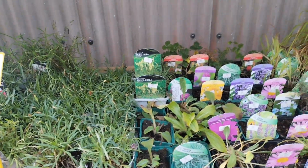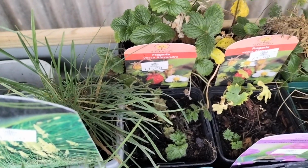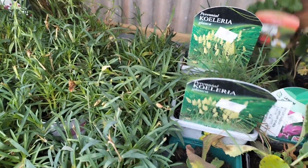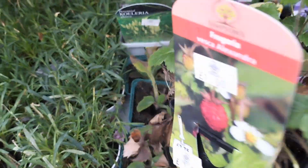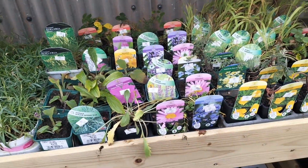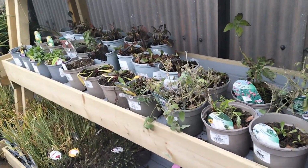You'll remember one of my videos, I showed you the wild strawberries, and here they are again on sale. I think I picked them up at 50p last year. They're down to £1 each, but they're definitely worth investing, because strawberries, as you know, will grow repeatedly, and not only that, they give you a source of food. So let's see what they have here. Let's see if I can pick something up.